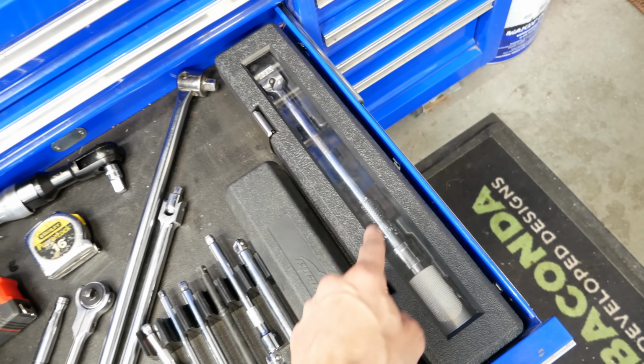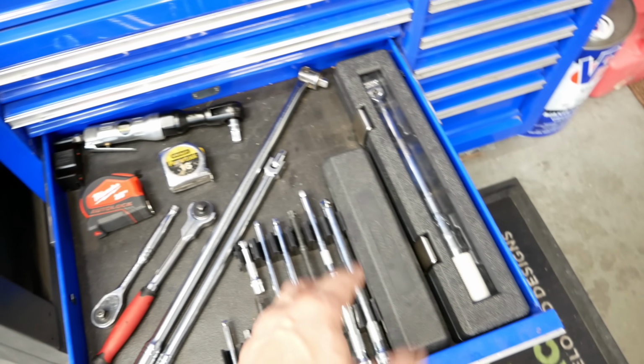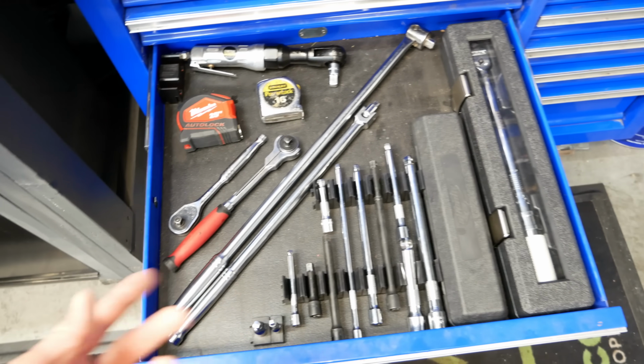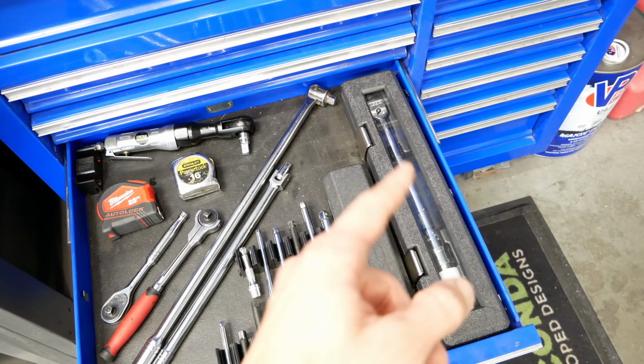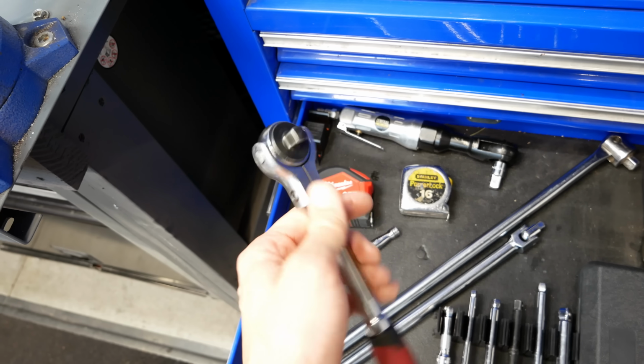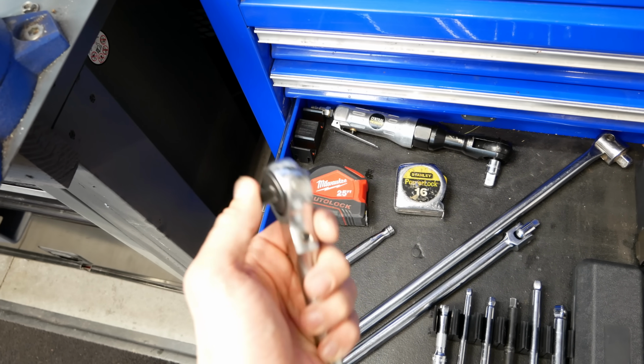It has been nice, but with torque, I am considering spending a lot of money on a nice Snap-on digital torque wrench. It's something I will have forever, and it's a super useful tool in the shop where precision is essential. This is the ratchet I use most frequently, Icon one from Harbor Freight. I like the pivot, very useful, high-quality ratchet.